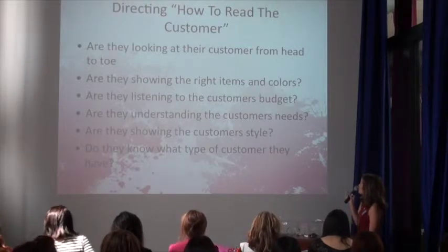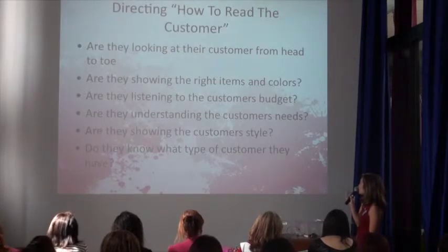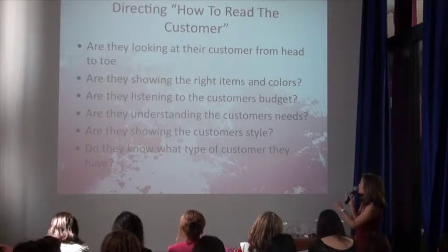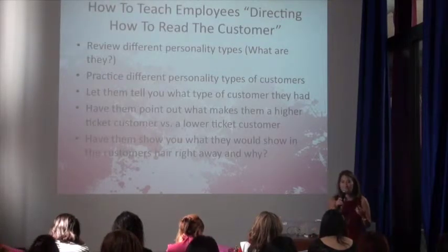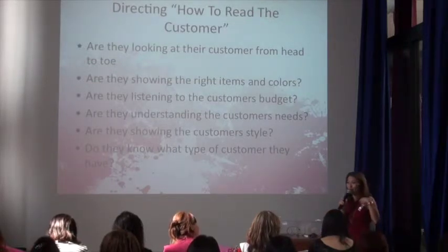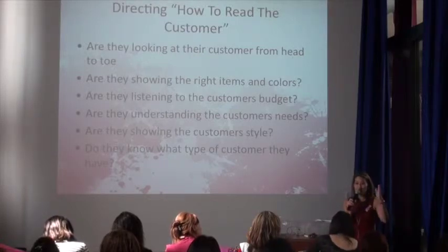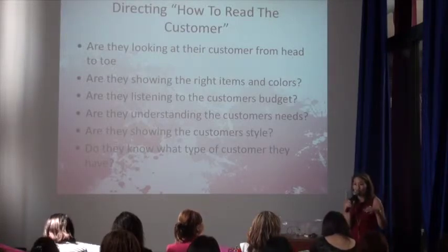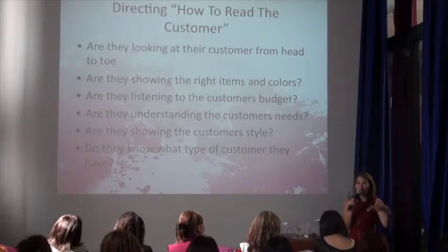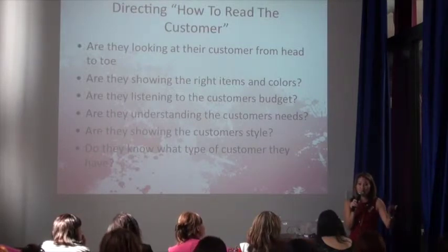Listening: are they understanding the customer's needs? Are they showing the customer's style, and what type of customer do they have? That's how you have to know how to direct your staff. If you notice they're not doing those things, they're just grabbing anything off the window or whatever color, you have to direct them. You have to say, no, not that one, the other one. Or, what made you grab that? It's all about directing them on what to show and when to show it.